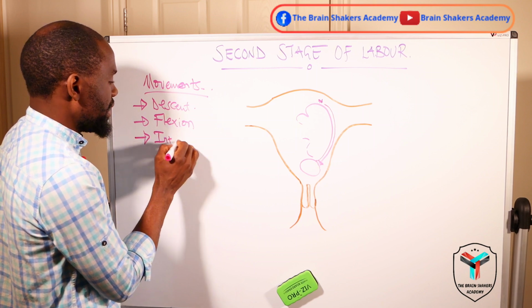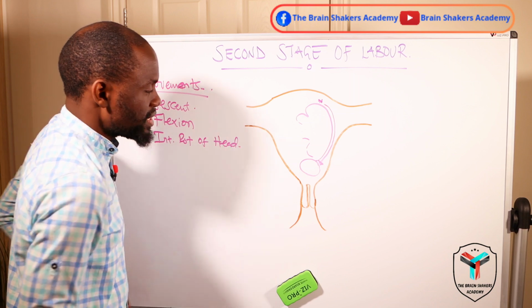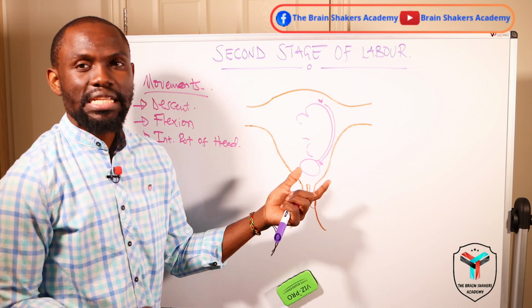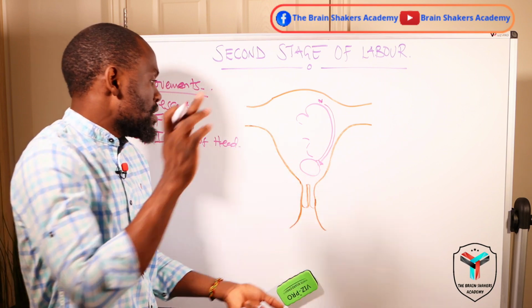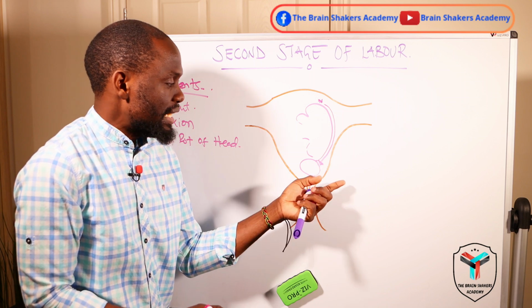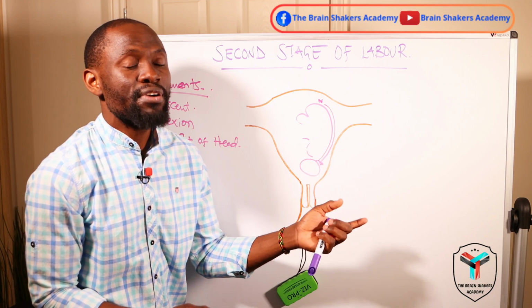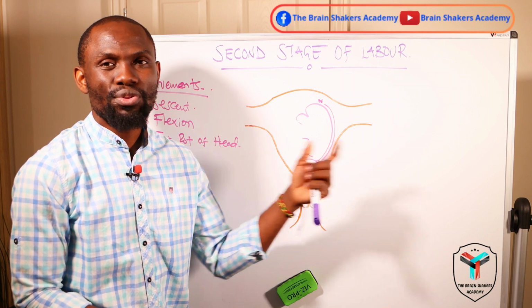Okay, so from the aspect of flexion, we will have what we call the internal rotation of the head. Now, the internal rotation of the head is just satisfying principle number 2, which means that it comes into contact with the resistance of the pelvic floor muscles, forcing it to rotate anteriorly or forwards to come and lie under the symphysis pubis. If you have a left occipital anterior position or a right occipital anterior position, that rotation will just be 1/8 of a cycle. But if you have an occipital posterior position, it will have to rotate 3/8 of a cycle.